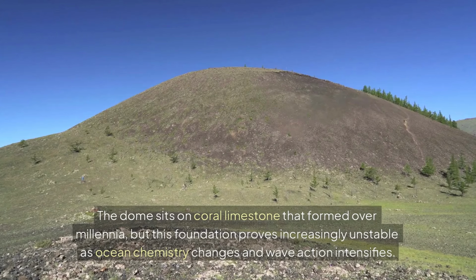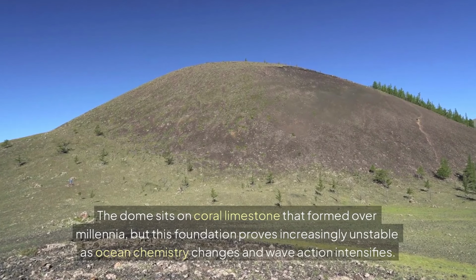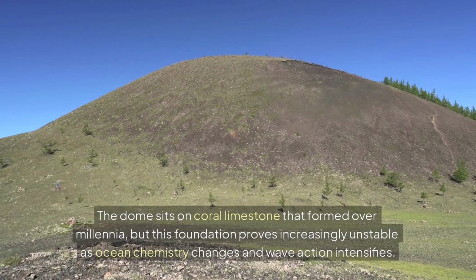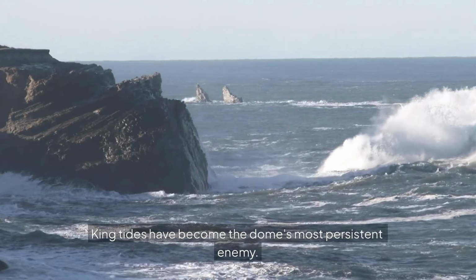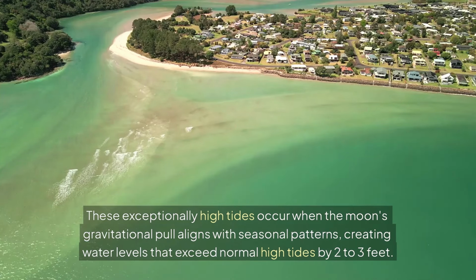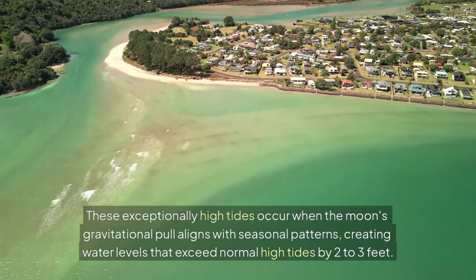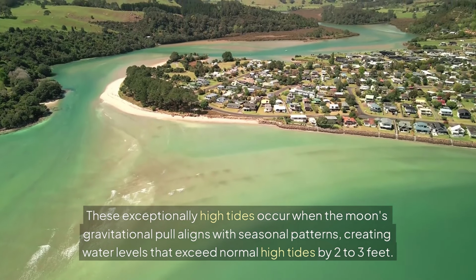The dome sits on coral limestone that formed over millennia, but this foundation proves increasingly unstable as ocean chemistry changes and wave action intensifies. King tides have become the dome's most persistent enemy. These exceptionally high tides occur when the moon's gravitational pull aligns with seasonal patterns, creating water levels that exceed normal high tides by 2 to 3 feet.